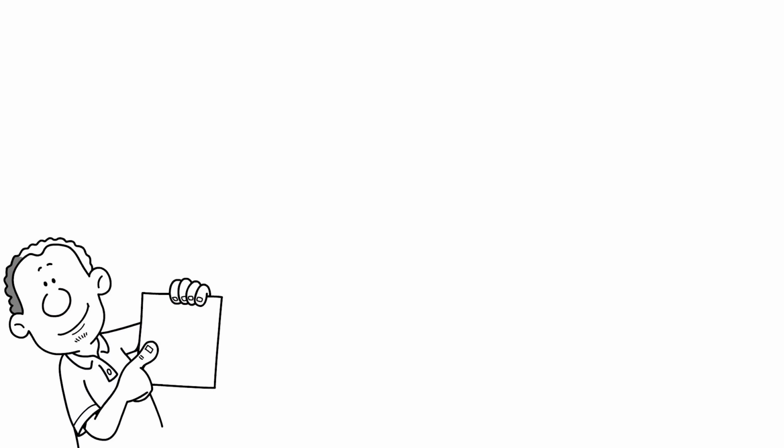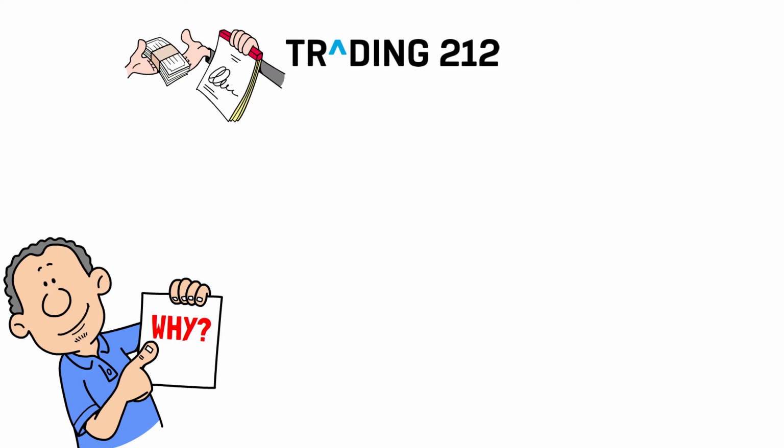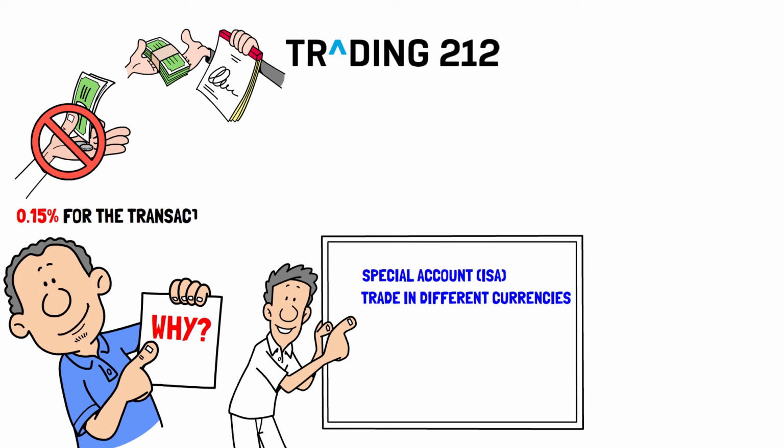First up, why do I recommend this app over the many others out there? Trading 212 really is a great platform for investing your money. It doesn't charge you any fees for trading and offers a lot of different ways to invest. You can even use it to invest within a special account that saves you money on taxes called an ISA. One cool thing about it is that you can trade in different currencies without having to pay extra fees. And if you do need to convert your money, the fees are pretty low, just 0.15% for the transaction.